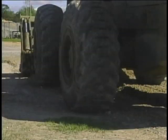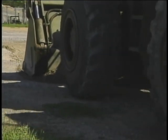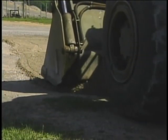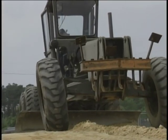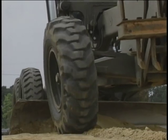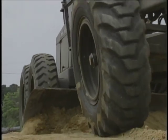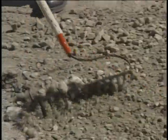These wheel-mounted front-end loader leveling techniques are generally considered a rough level. For small areas, the front-end loader works extremely well. However, for large areas, you'll probably need to bring in the grader to put the finishing touch on the leveling operation. Any way you look at it, it sure beats the alternative.